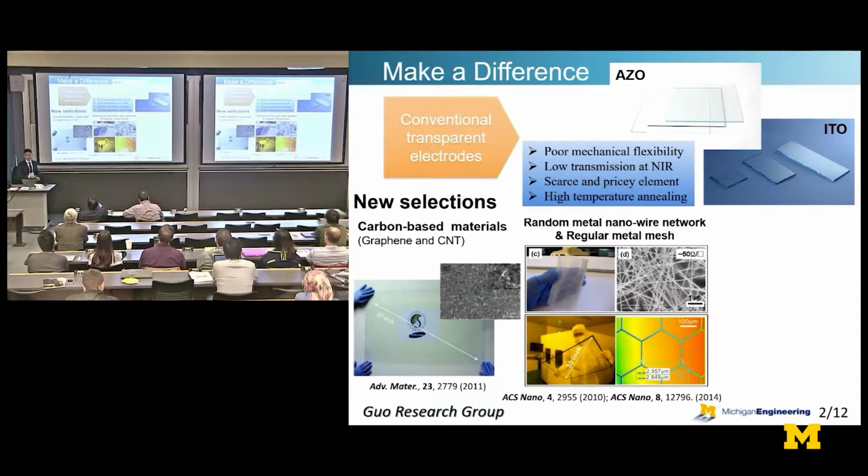nanowire networks and regular metallic mesh for the transparent electrode. The first row is the silver nanowire network, and the second row is the work about the periodic hexagonal silver metal mesh. However, these materials have very high optical haze because of the scattering from the nano and micro structures. And this is undesired, especially in high-resolution display applications. In addition, the non-uniform conductivity across the whole device and the rough surface will lower the device efficiency or even cause a shorting issue when being applied in active devices like solar cells or organic LEDs.